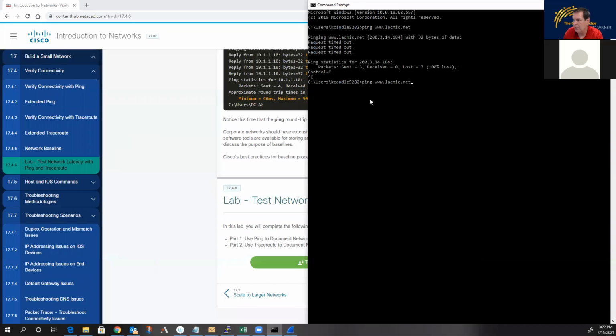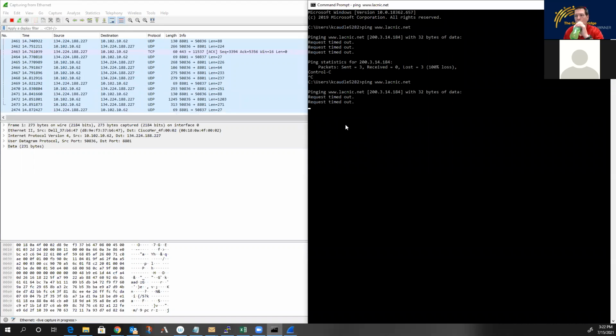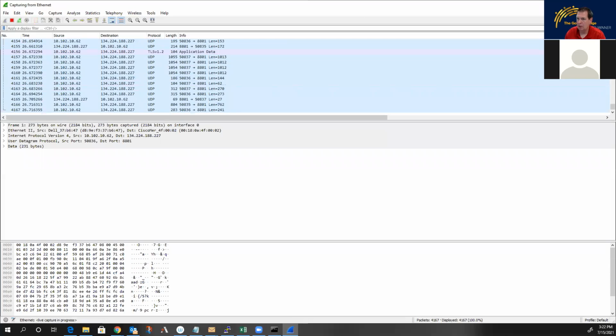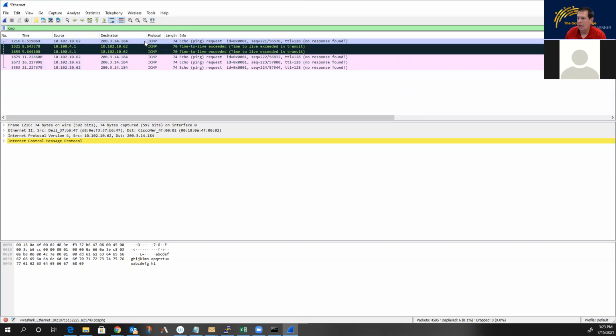I'm going to try to ping LACNIC. What's going to be interesting is you see it timed out. It's going to time out multiple times, should go four times and time out, and then finally fail. I'll go back to Wireshark and stop. I'll put in a filter of ICMP, which is Internet Control Message Protocol, and you'll notice I sent an echo request, and you'll see it had a time to live exceeded. In other words, it got no response. I sent an echo request, but there's no reply coming in.